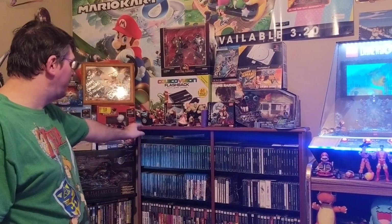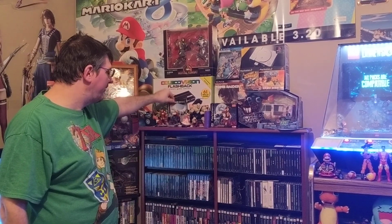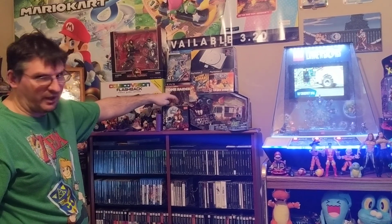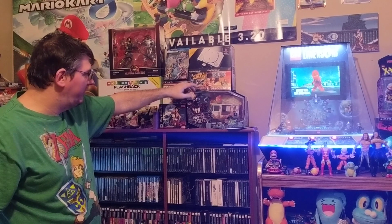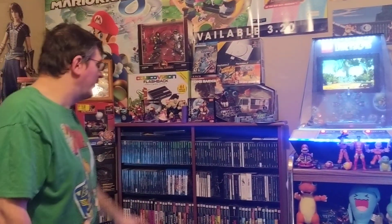ColecoVision flashback, little figures right here. The original PlayStation demo disc, PlayStation Classic, a couple PS2 demo discs. One of my rarest PlayStation games in my collection, which is Lunar 2. A car of Twisted Metal, which is Sweet Tooth. Long story with this one, GameStop had this for a long time and they couldn't get rid of it, so the managers basically just said take it. So that's how it's in my collection.